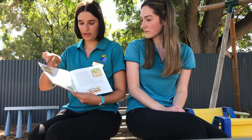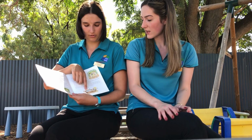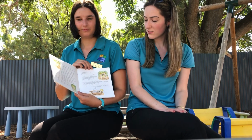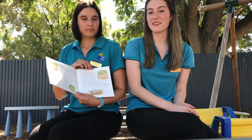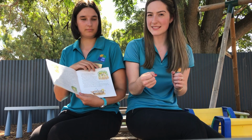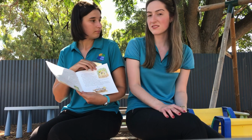Let's have a look. We can see lots of different things happening on these pages here. Here we've got Blossom in the bath. Not only can going in the bath be a great way to facilitate that calming, but it can also be a great way to practice our concepts, so naming our body parts. Lots of bath toys involve squeezing or wringing out sponges, so that could be a good way to develop our hand strength.